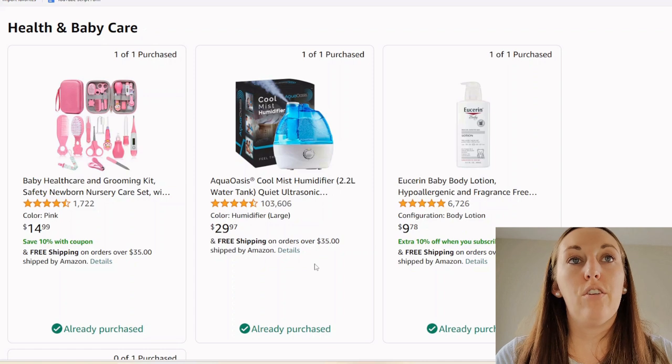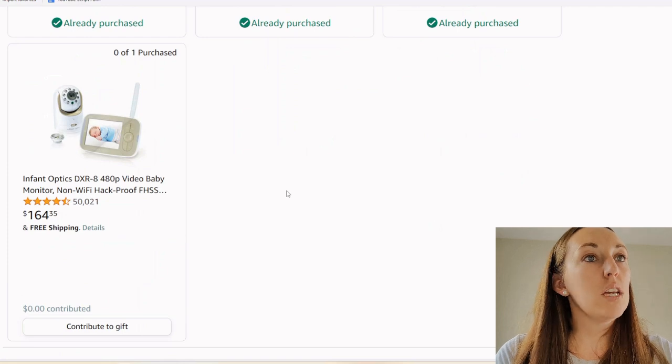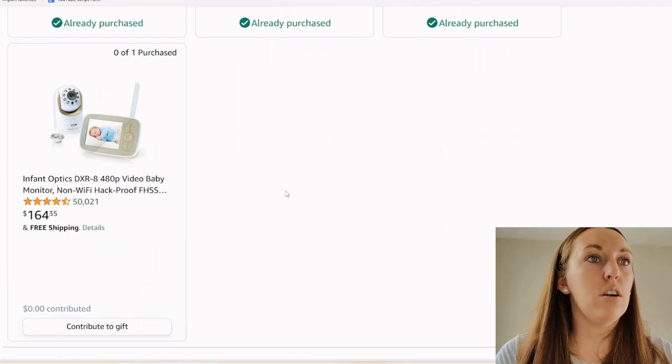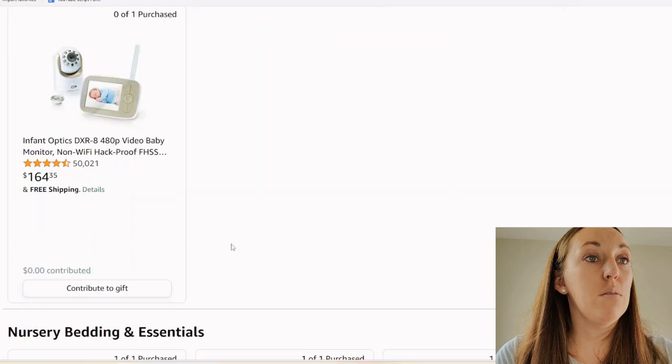Humidifier, I guess that just depends on your home. We don't have them in our house. We don't need them. Lotions, do what you want. Baby monitor. This looks like a nice baby monitor. It reminds me of ours, kind of similar. We have the Vava, V-A-V-A. Been using it 4.5 years. Still going strong, so I will leave a link to that, and I do recommend ours very much so.